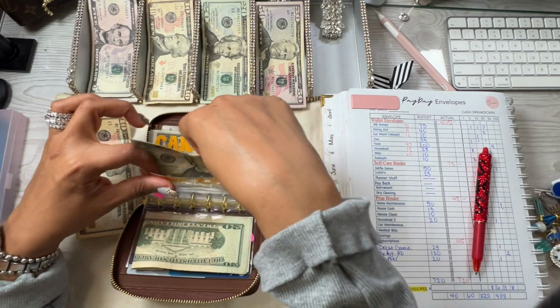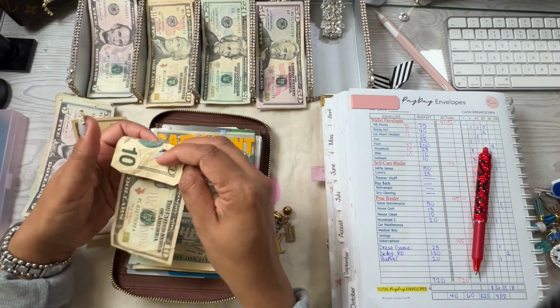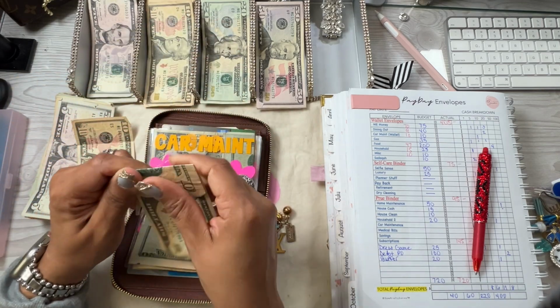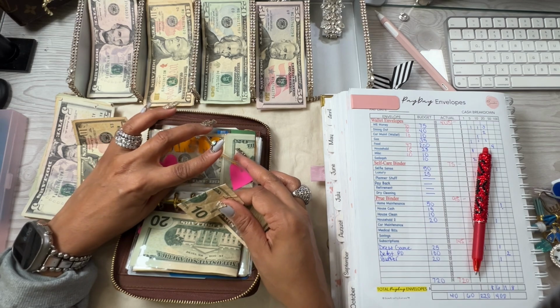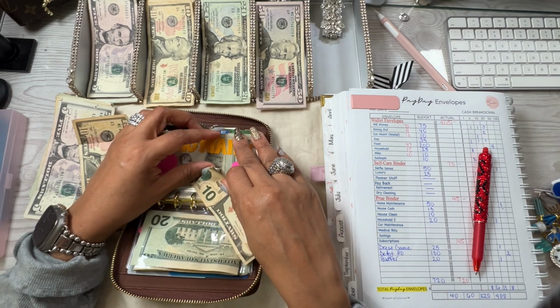Okay. Alrighty. So car maintenance is going to get its usual 10. This is just for a tip at the car wash. And hopefully I can make it because my car is dirty, but getting to the car wash has not been a priority. I have been trying to get all of these envelopes out.